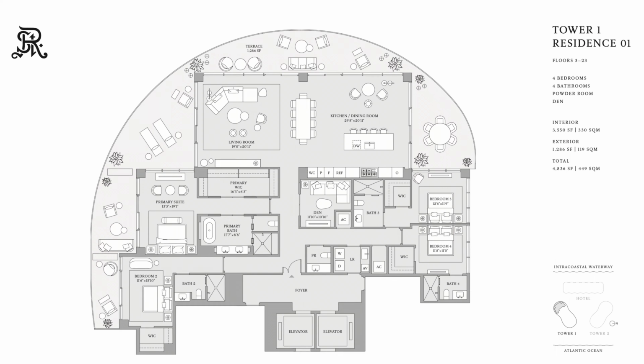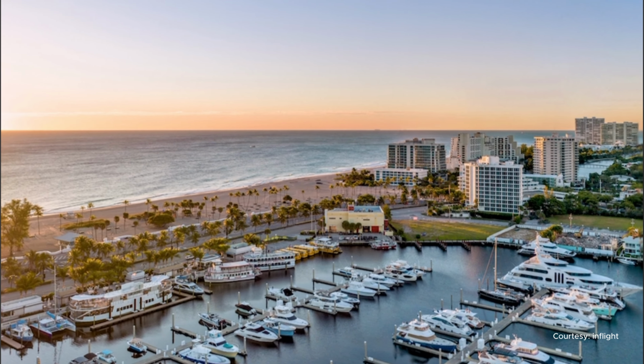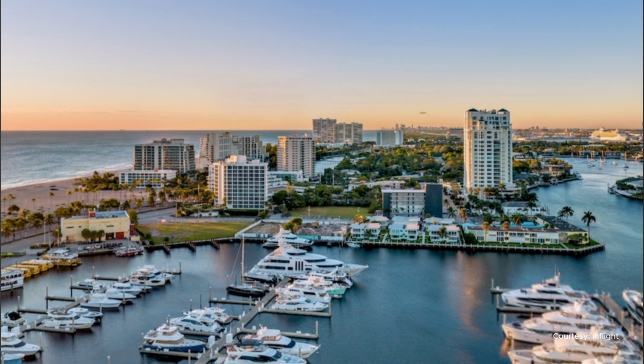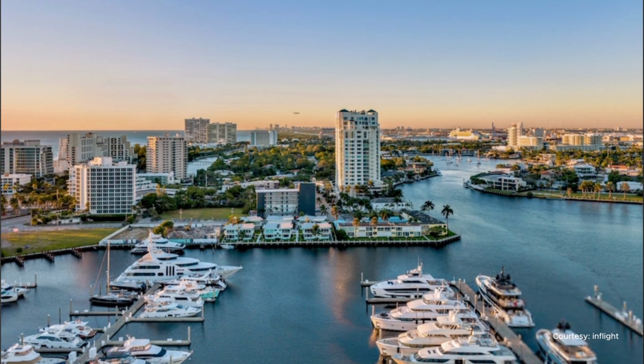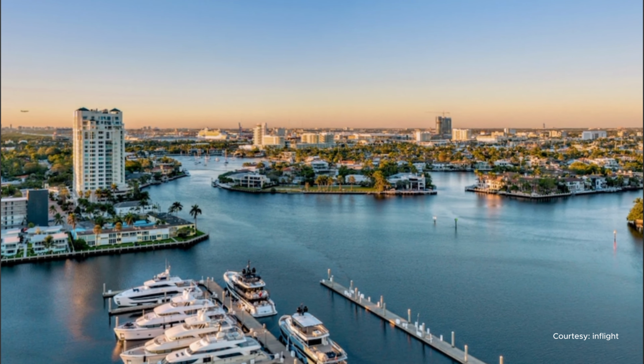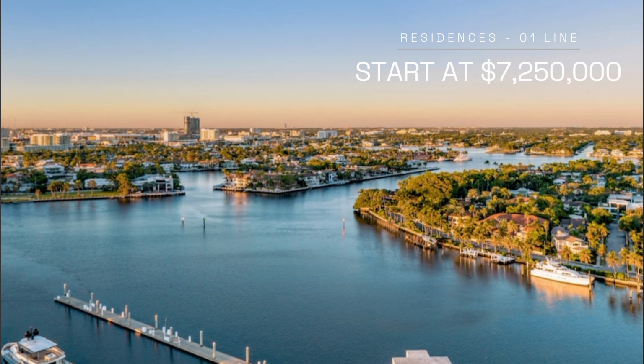Now, I'd like to share with you what my favorite floor plans are for both of these towers. If you're considering the residential tower, hands down, the 01 line is your best bet. It has an amazing wraparound terrace. It will have the best views overlooking the ocean and the Intracoastal Waterway. Because they are southeast corner residences, they do carry a premium. So the 01s start at around $7.25 million.